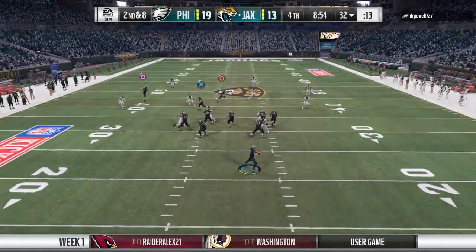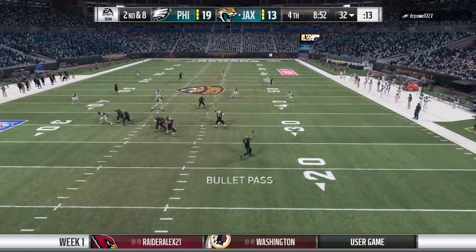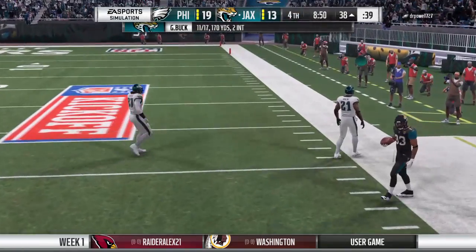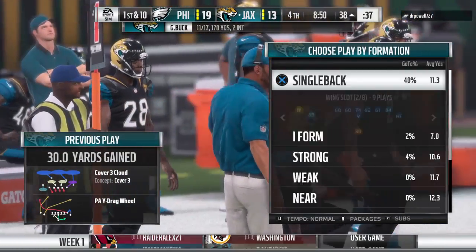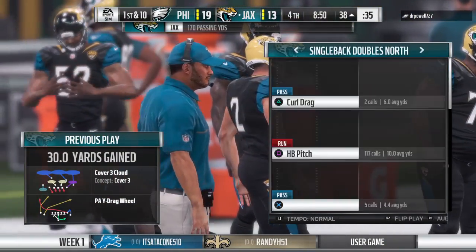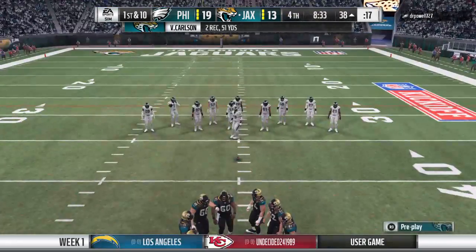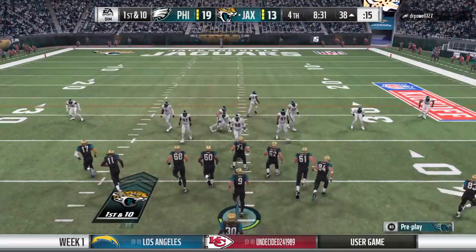Off play action. Flushed out right. And he's going to be out of bounds, but able to take it inside the 40-yard line. Give him 30 yards there. And at this stage, down in the second half, looks like they just wanted to find a way to get it in the hands of their playmaker, and they did.